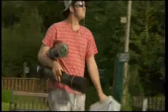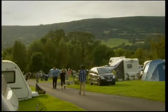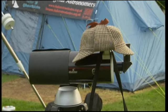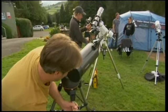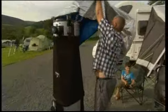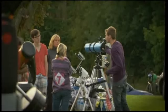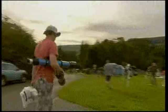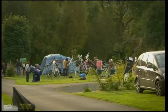I've come to the Cwmdu campsite in South Wales for the first astro camp of the Baker Street Irregular Astronomers. I'd like to catch a glimpse of galaxies, nebulae, binary stars, and later on the moon, and to share in some of the fun. Some of the objects on the Moore Winter Marathon will be up later, and it'd be good to get a few of those under my belt.